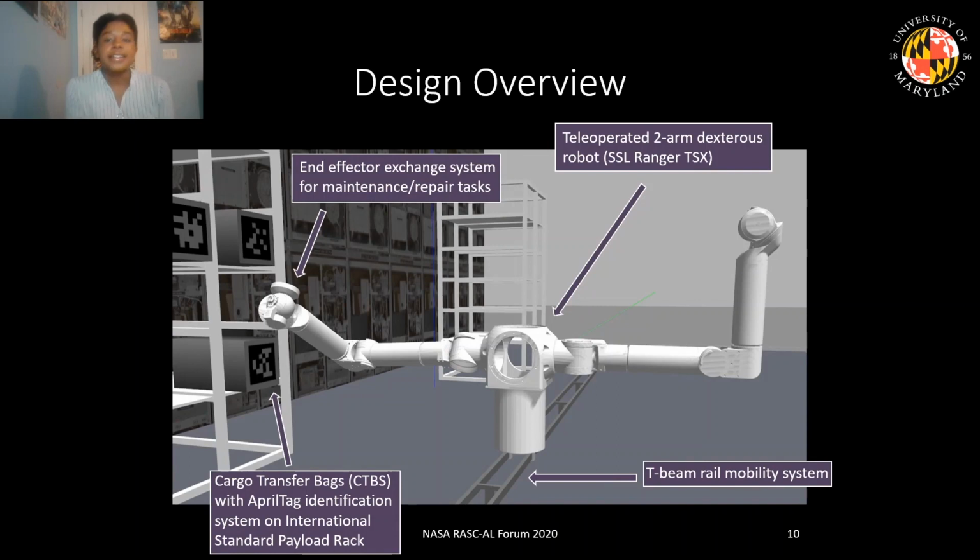Our design consists of utilizing a teleoperated two-armed dexterous robot, Ranger TSX, of the University of Maryland Space Systems Lab, that travels along a T-beam rail. An end-effector exchange system is implemented on each dexterous arm to be used for various maintenance and repair tasks. Cargo transfer bag mockups have been designed with an April tag identification system, and mockups of International Standard Payload Racks have also been created for testing and simulation purposes.